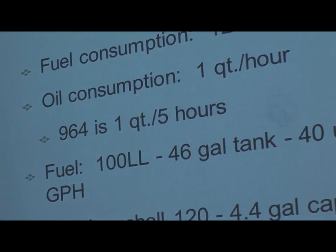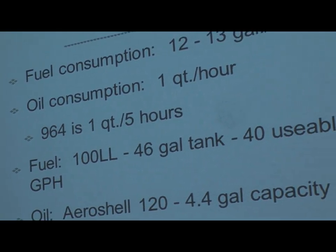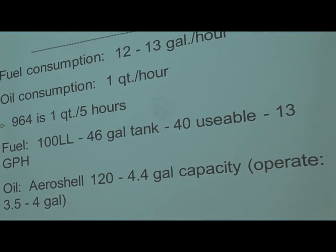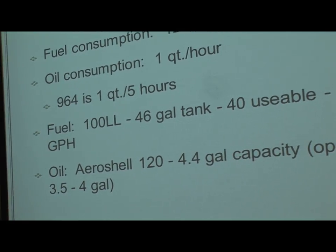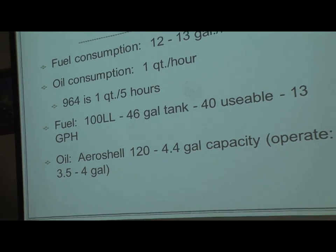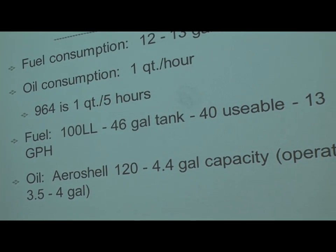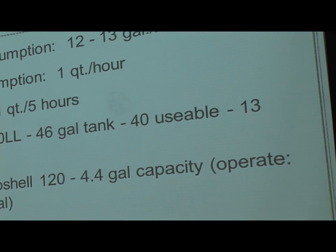We use 100 low lead. It was originally designed with 73 octane. You can't even get 80, 87 anymore. So everybody that's using avgas is now on 100 low lead until they make the next change to get the total lead removed from the fuel. And I don't know when that'll be. So we're 100 low lead, 46 gallons, 40 of it's usable. And for flight planning, 13 gallons an hour.